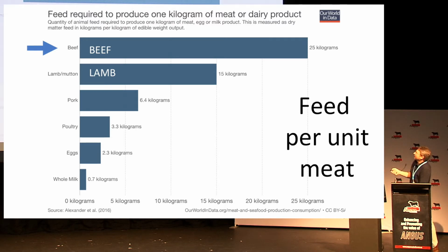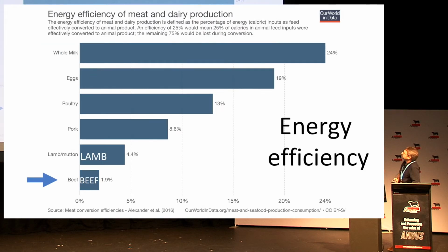Now, you and I know that a lot of those beef animals are eating feed that nothing else would eat. They're eating it on hills, they're eating it in other places, and they're doing environmental benefit in those places. But it doesn't change the fact that to many people they would just see this feed per unit of meat being worse for beef than it is for anything else.